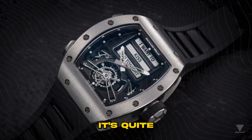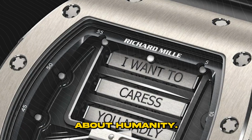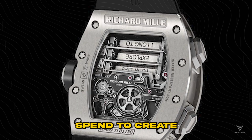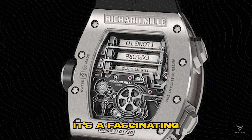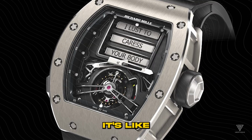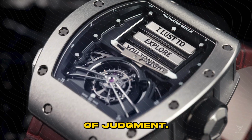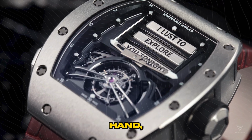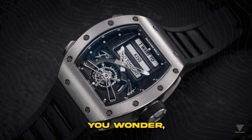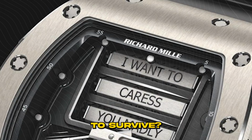Exactly, it's quite an inventive piece, and it reveals two things about humanity. First, the existence of this watch where you press a button and those elements spin to create a unique phrase. It's a fascinating exploration of human imagination in all directions. It's like a playground for experimentation where you can create without fear of judgment. But on the other hand, when something like this exists and costs so much, it can make you wonder, are we all just too expensive to afford and too foolish to survive?